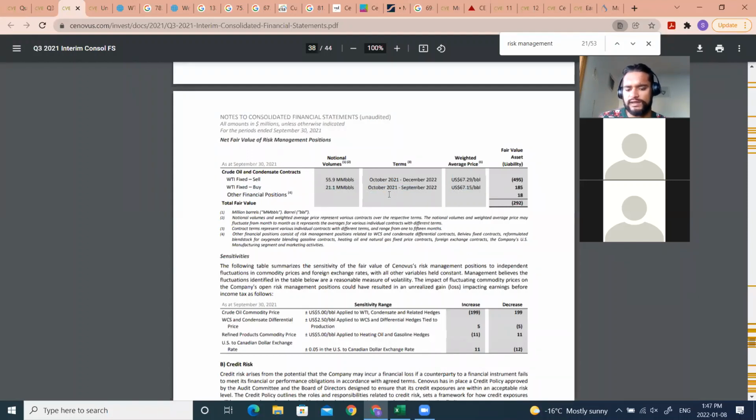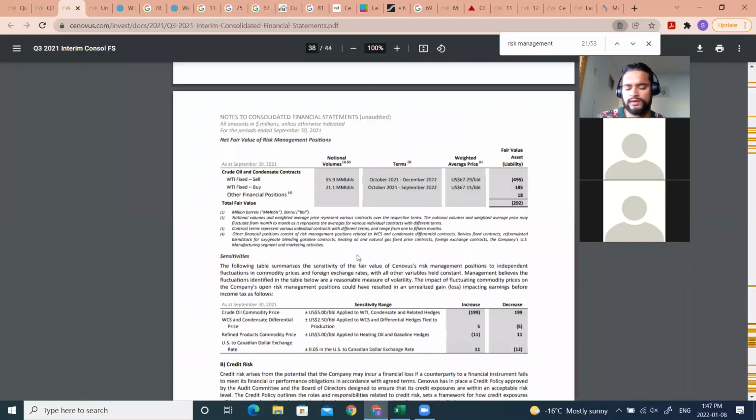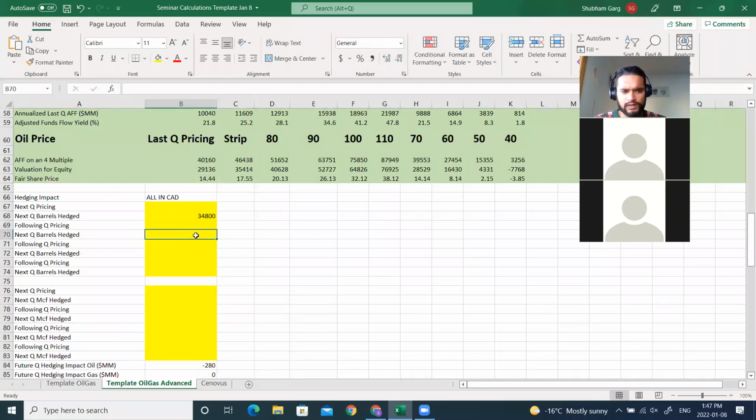So what we see is that from Q3 end, which is our calculation here, we did the calculation on September 30th, 2021 numbers. We have a year from there. So from October 2021 to September 2022 is the hedging we need to take into account. And it's pretty easy for Cenovus. Basically, these two prices are almost the same. So they're selling this and they're buying this. So the net is that they're selling 34,800 barrels. If you take 55.9 that they're selling and they're buying 21.1, it's 34.8 for the entire year, which definitely makes our calculation easier. So for every quarter, it's all the same.